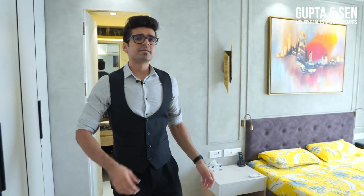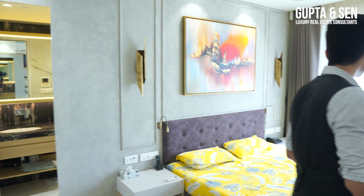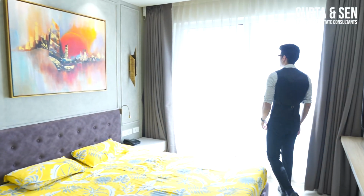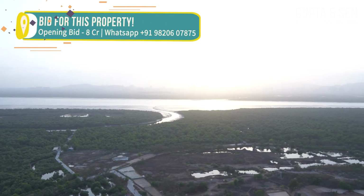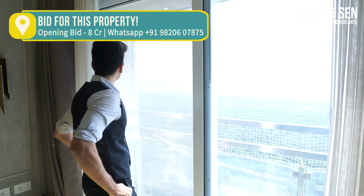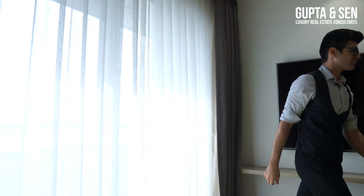Now this bedroom shares the same spectacular view that we saw earlier in the living room. Let's check it out. Marvelous view. I can never grow tired of it. Let's go check out bedroom number 2.